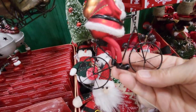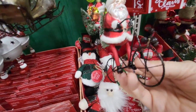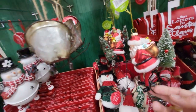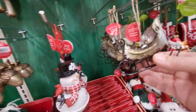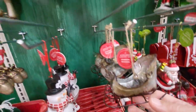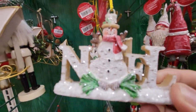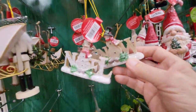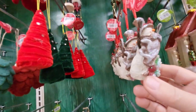Here's Santa on a bicycle. He's got skinny legs. It's really funny. And this one is $15. So they have this little metal sleigh. It's probably not very much. So this one's $8. This one says Noel. And then they have one that says snow. Snowman.